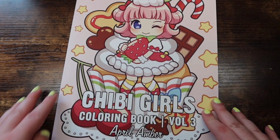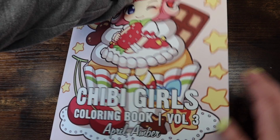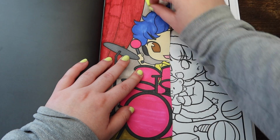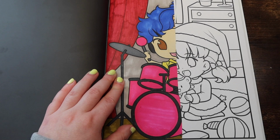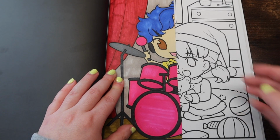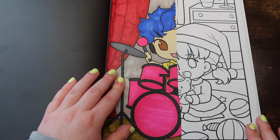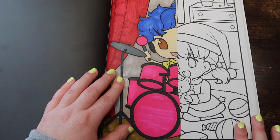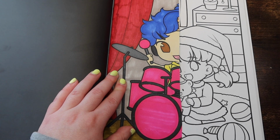Last but not least, we have Chibi Girls Volume 3. And I did 2 pages in here. This is the first page. It's possible you guys just saw the name of whoever this was with. Again, I don't care that much. I'm just trying to keep it low key a little bit because it's going to be a really fun video and it'd be fun if it was a surprise, but no big deal. So I just did this rocker girl. Super cute.